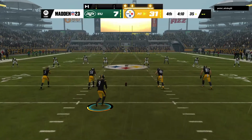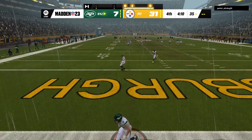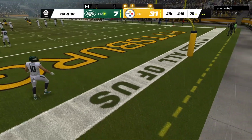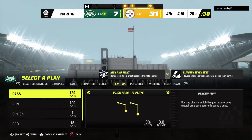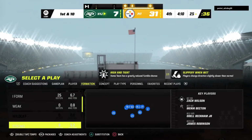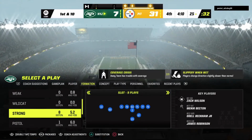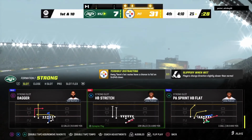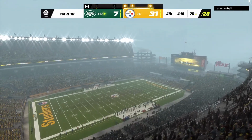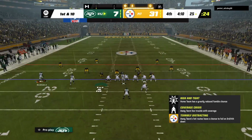Boswell now to kick it away after the touchdown. And that'll carry over the back line of the end zone for a touchback. Jets offense coming up now to start their next drive.